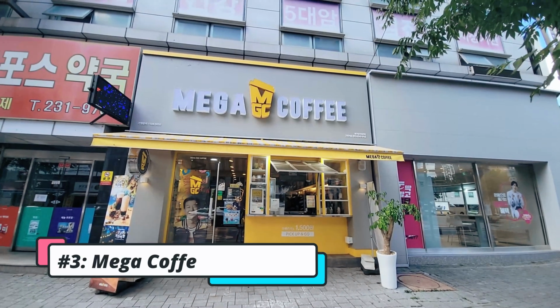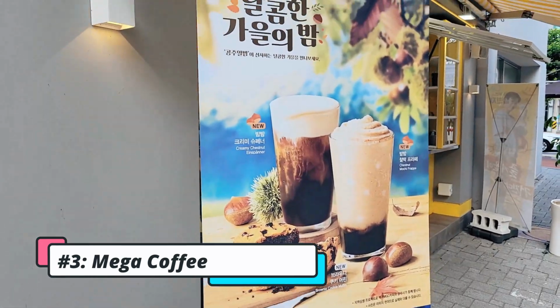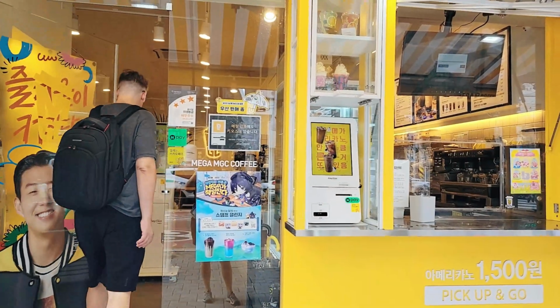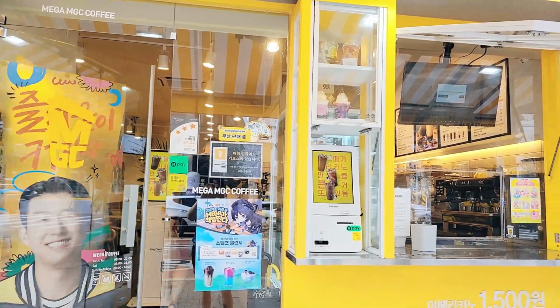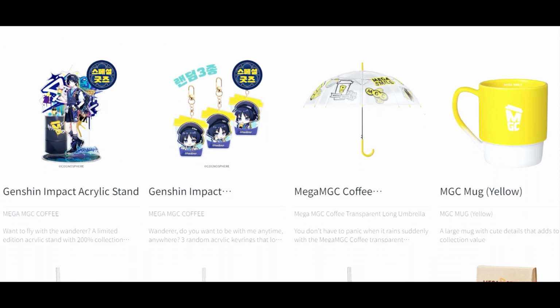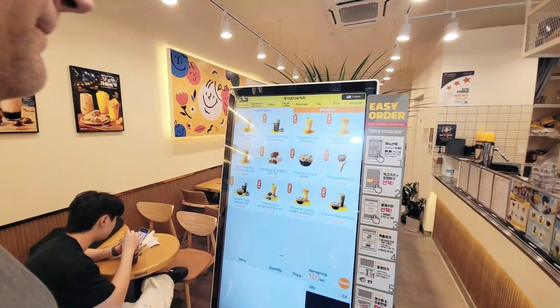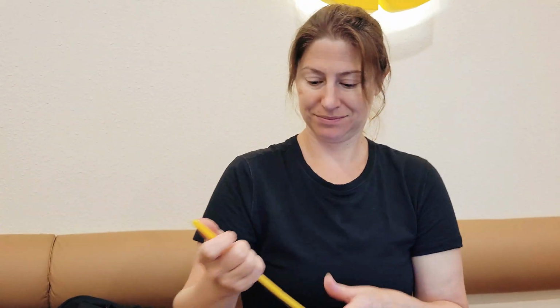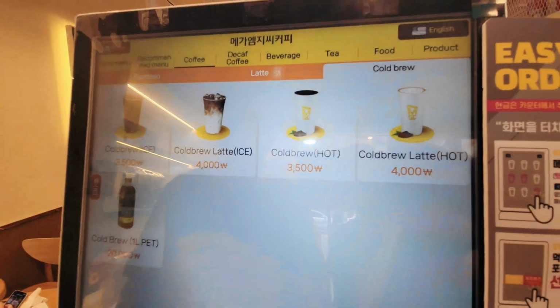Mega Coffee is the big cheese of discount coffee in Korea. Started in 2015, they have over 3,000 locations and recently collaborated with Genshin Impact, a super popular video game here in Korea. Their order kiosk is user-friendly and is available in English. Their claim to fame is their mega 32-ounce Americanos for only $2.30. They're a bit light on coffee options.